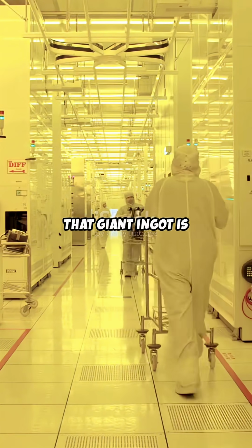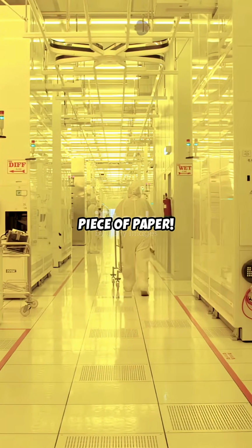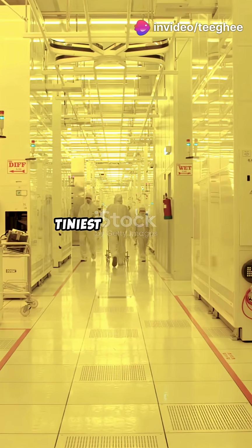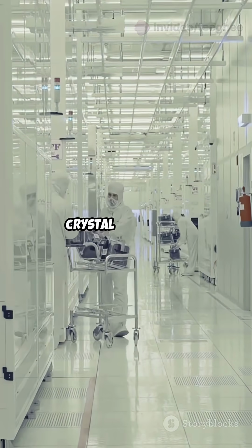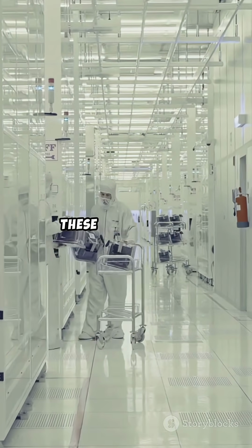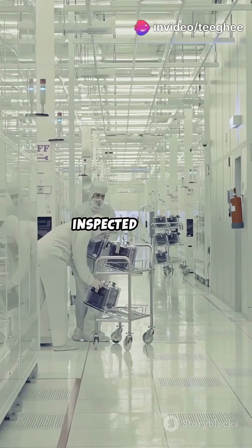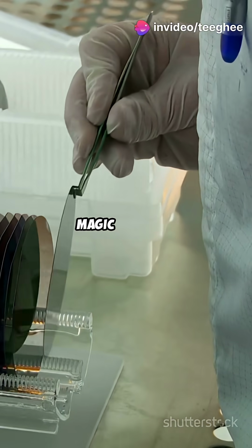That giant ingot is sliced up with a diamond saw into super thin wafers, thinner than a piece of paper. Each wafer is polished until it's as smooth as glass, because even the tiniest scratch could ruin the circuits we're about to make. These wafers are so delicate that they're handled with special tools and gloves, and they're inspected under powerful microscopes to make sure they're perfect. Now here's where the magic happens.